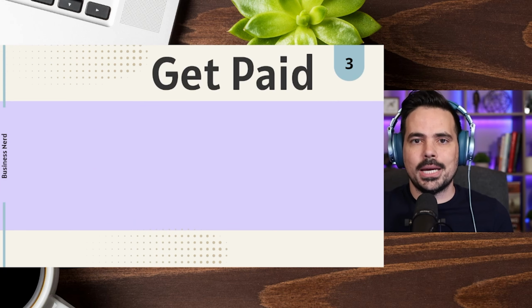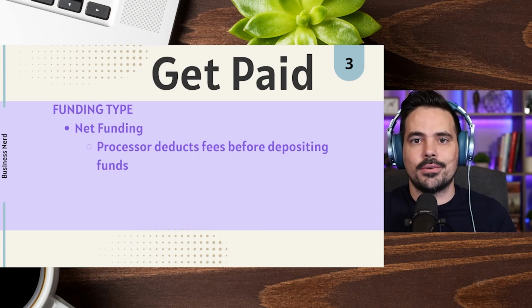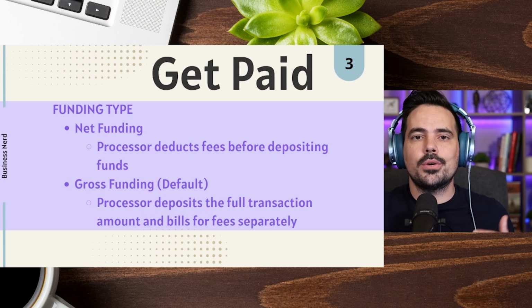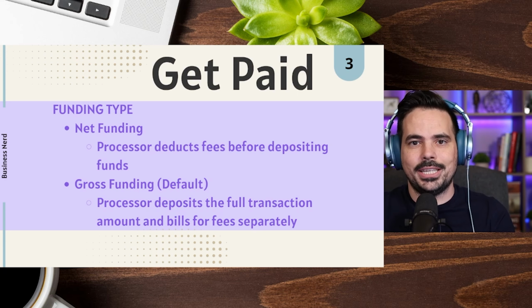Now, there are two different types of funding when it comes to receiving your money in the bank. The first one is net funding. This is where money gets into your account after the credit card processing fees are taken out. And there's gross funding, which is the default with Helcim. This allows your money to go into your bank account fully and then have the fees pulled over after. This is great for accounting practices as well. It makes it a lot easier to know exactly what you're getting in your account.